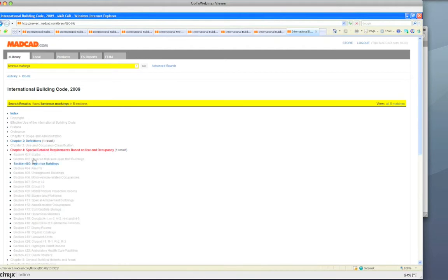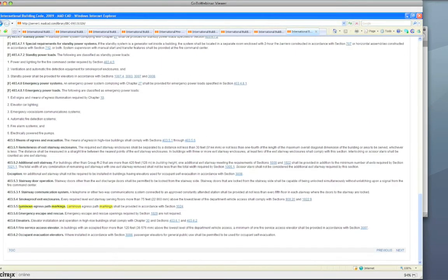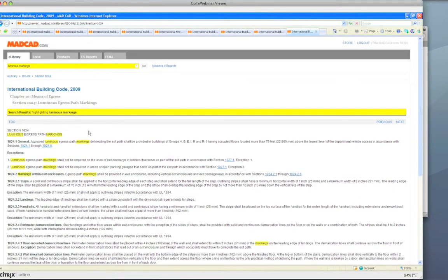And again, going to Chapter 4, Section 403, we're going to scroll down to see the highlighted, and we see a new section, luminous egress path markings. And it says, luminous markings shall be provided in accordance with Section 1024. So let's take a look by clicking on that section. And this is a new section in IBC 2009, and it tells us general scoping requirements that luminous egress path markings must be provided in buildings of groups A, B, E, I, M, and R1 in high-rise buildings, basically having an occupied floor located more than 75 feet above. So it's defining the high-rise buildings here.